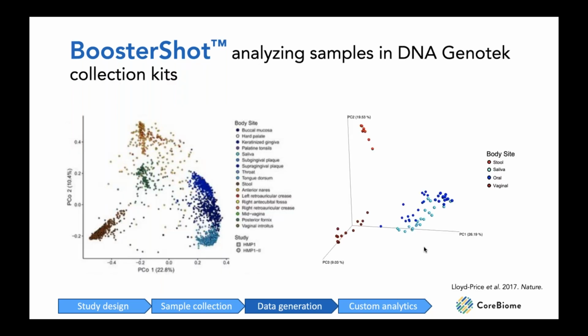So what this allows then is the ability to really scale up and do large-scale studies and get much higher resolution than you would get using 16S sequencing. So we've used Booster Shot to analyze samples collected in all of the different DNA Genotek collection devices that Evgeny mentioned in his talk. And what you can see here is that the beta diversity patterns that we observe for the stool and oral and vaginal samples that are collected in the DNA Genotek kits really recapitulates the patterns that were seen in the Human Microbiome Project.